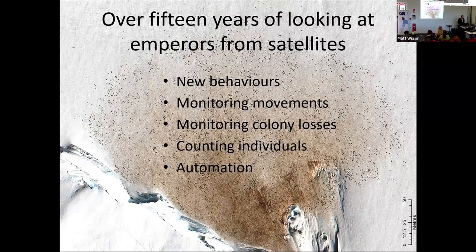Over 15 years of looking at emperor penguins, we've seen new behaviours. We've seen emperor penguins breeding on ice shelves, which we've never seen before. Very few people have ever seen it, and we'd not heard about it before we saw it by satellite. We've been monitoring movements. What happens when ice shelves break off or glacier tongues break off? What happens to the penguin colony? Where does it relocate? We've been monitoring colony losses. Several colonies, when ice shelves and sea ice break up, lose their chicks, and what happens then?